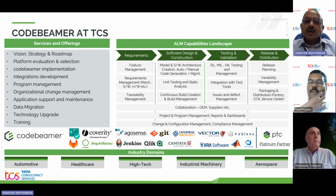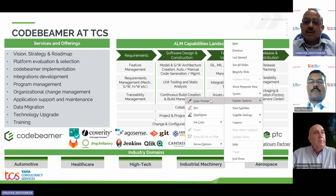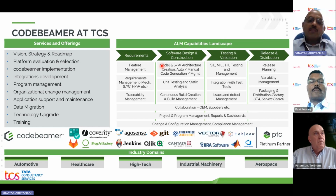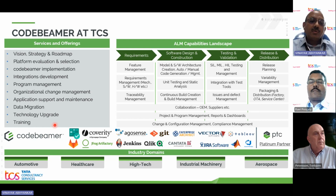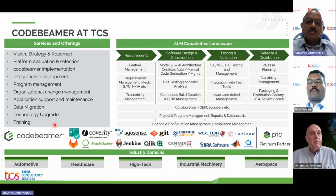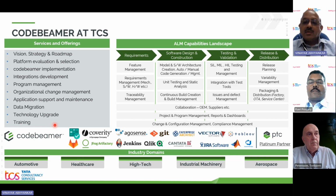And from the capability perspective, we basically enable end-to-end capabilities of the ALM space, which starts right from requirements getting converted into design, then validation, and then release. And when we talk about a Codebeamer platform, it is not just the individual Codebeamer tool, but integrating Codebeamer across different sets of tools, be it Git, be it Jenkins, be it Artifactory, to provide an integrated environment for the customer. And we work across multiple domains, be it automotive, healthcare, or industrial machinery.